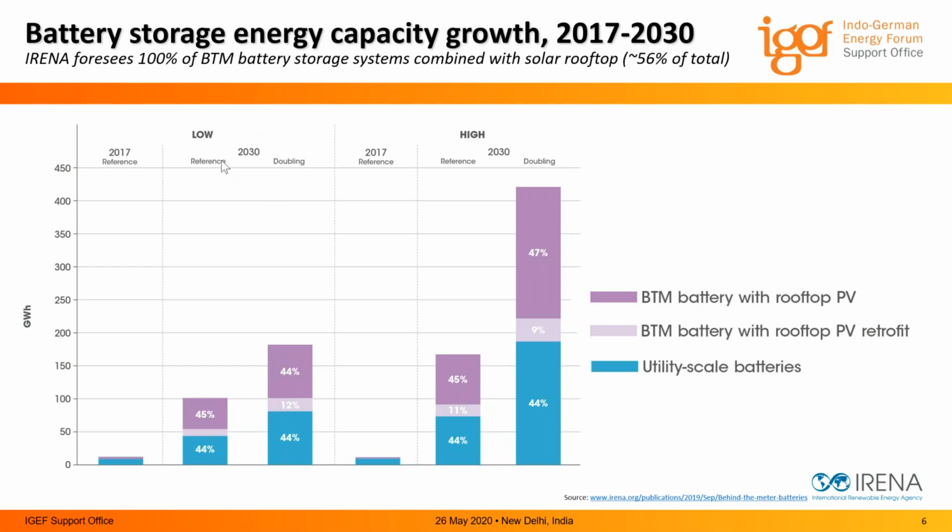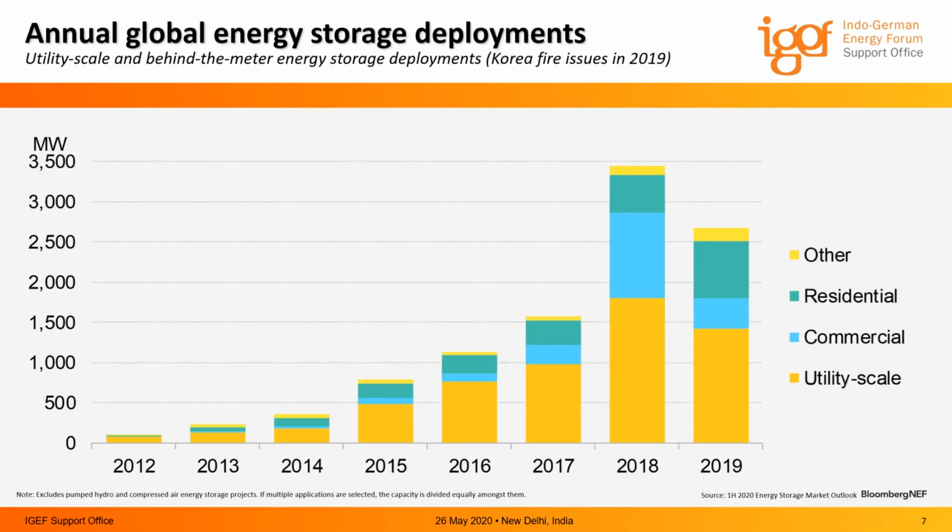IRENA is foreseeing for the year 2030 an increase in these kind of systems, and you see it's around half for utility scale batteries, and the other half is behind the meter combined with rooftop, even 9 to 10% here, systems which are being later retrofitted, meaning which are not coming with a battery right away.